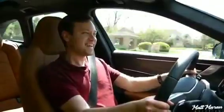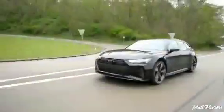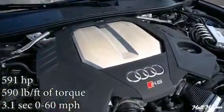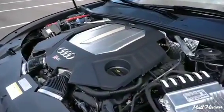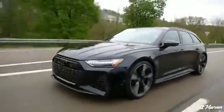Woo-hoo! Yeah, it took a second to register that I wanted to take off. It wasn't immediate with its response, but once it got into the right gear, it is an enormous amount of power. Twin turbocharged 4-liter V8 engine that does 591 horsepower, 590 pound-feet of torque, a 3.1 second 0 to 60 time, an 11.5 second quarter-mile time at 120 miles per hour. And standard, they'll do 156 miles per hour for the top speed, just electronically limited. But when you get the carbon ceramics, they raise that limiter up to 190 miles per hour, which is awesome. And man, it is so much power.